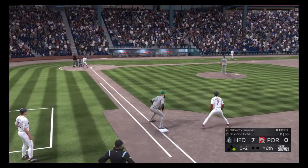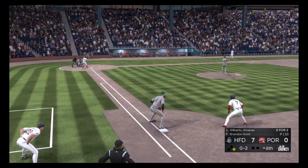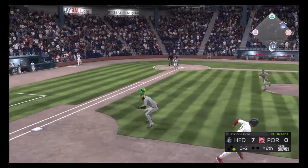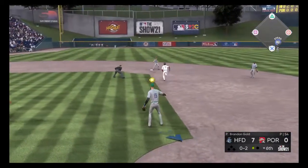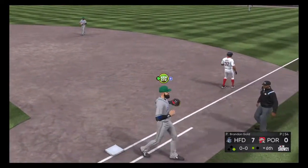So next to hit is Gilberto Jimenez. It was a fly out for him in his last trip. To first. Reined in. There's one. He's out. But they won't get two as he beats the relay to first.